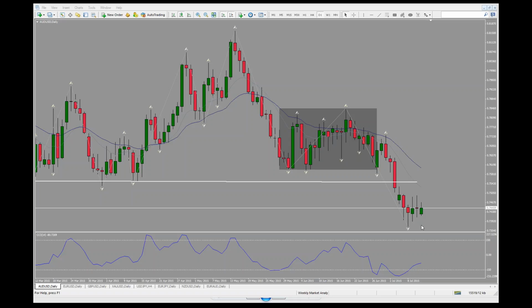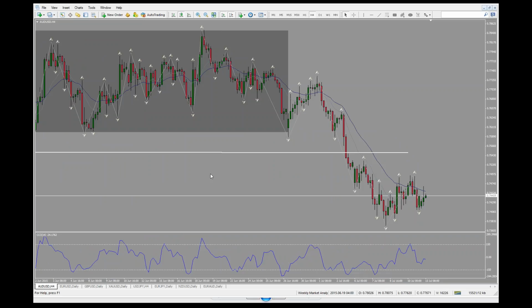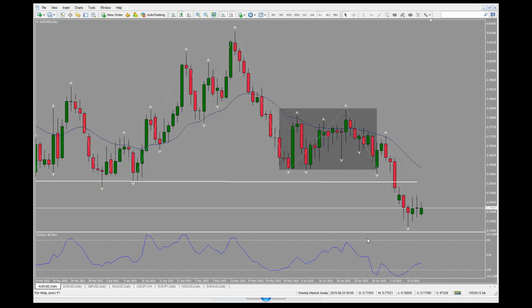So there you have it. That's Aussie dollar. Let me have a quick look on a 4-hour chart. Just want to see if there's anything else that I can see. Nothing. So that's the situation with the Aussie dollar, and remember, it's very vulnerable right now, against both the euro situation and the China situation. All right, so let's see what happens.